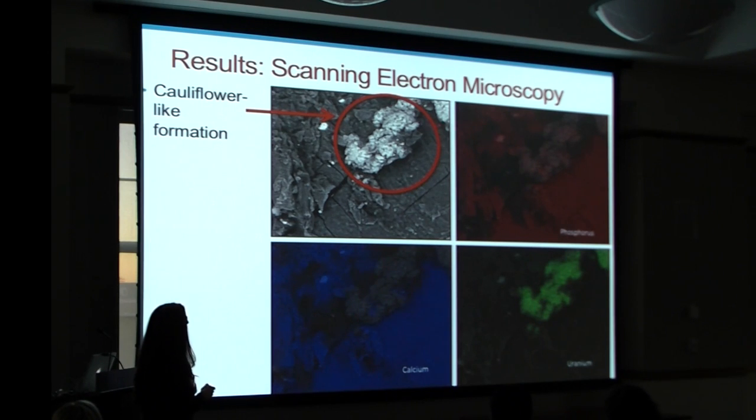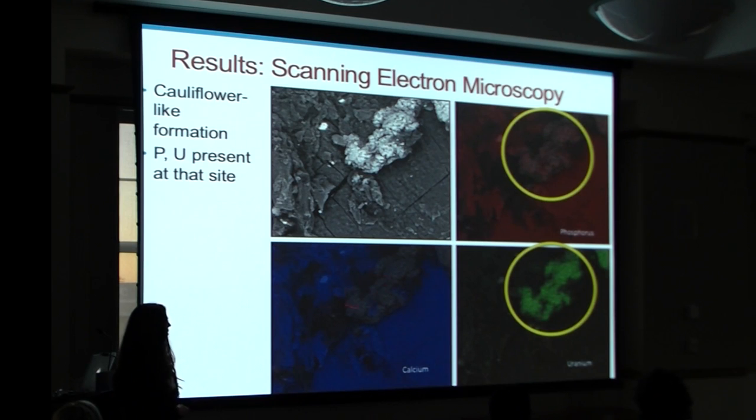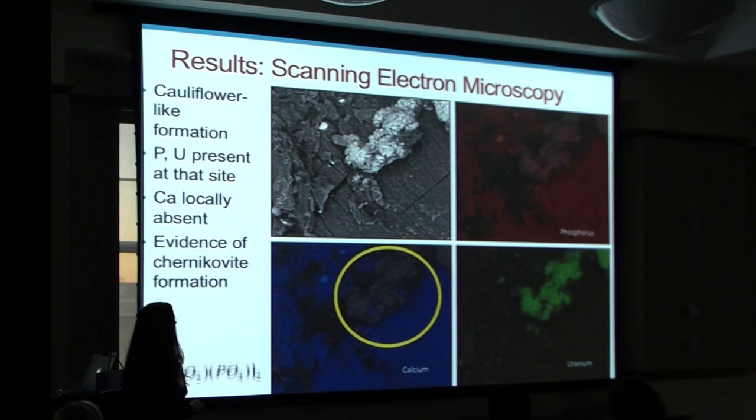So I noticed this cauliflower-like formation that I zoomed in on there. And it looks different, so you can see the apatite is all smooth, but this looks kind of crazy. So I could tell from my mapping, I did this big map, it takes like an hour, phosphorus was present where the red is, uranium was definitely present at that site, but it's hard to see in this room, but for calcium, there's no blue there at all, so calcium is gone at that local site where the cauliflower-like thing was. So that's a good indication to me, since calcium was absent, of this chernikovite formation, because you can see the calcium's gone, the phosphorus is there, and physically it looks different, so it's very crystalline.